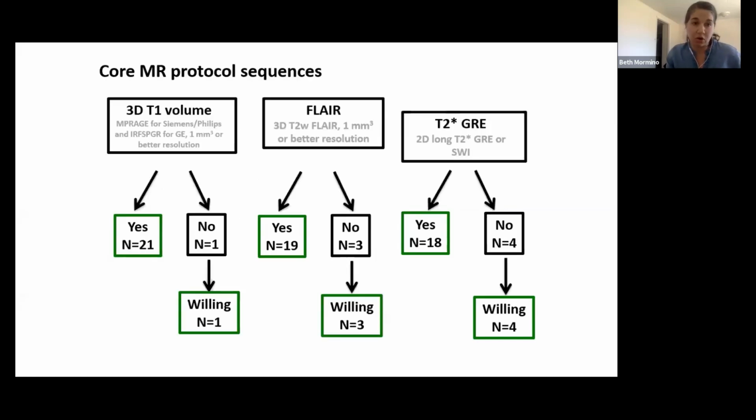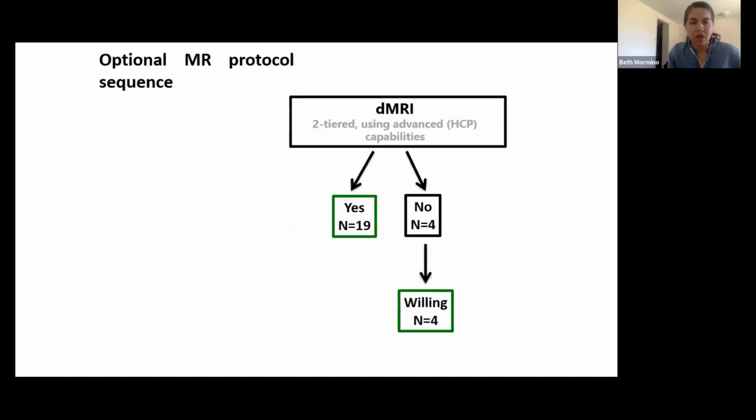So here are these three core MRI protocols I mentioned, the T1 weighted, the FLAIR, and the T2 star. And for the most part, in terms of the sites that responded, everybody's collecting these sequences already. For the few that are not collecting these sequences, all the sites indicated they would be willing to collect this data. Next slide.